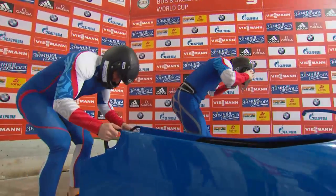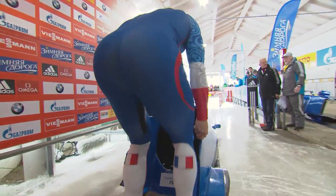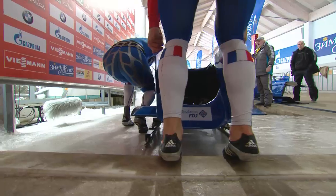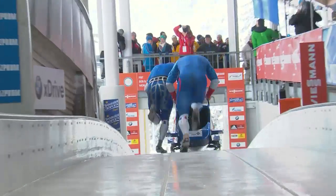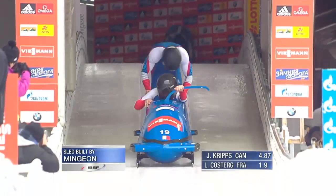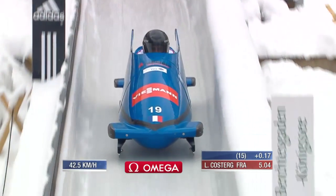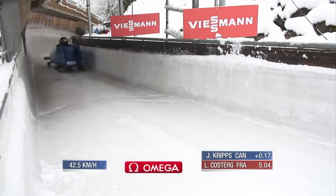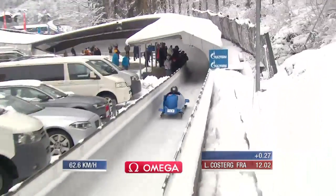Now then, Loic Costeg of France with Roman Heinrich, his number one brakeman behind him. The French TV crews from Canal Plus all over these guys all weekend. They're going to have some great fly-on-the-wall footage. And this young Frenchman. Let's see how he starts. Whoa! 5:04, really not what you're looking for. You definitely want to go under the 5 seconds here, first couple of meters.